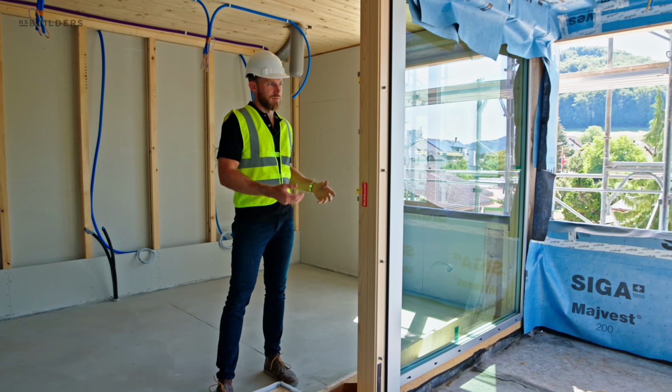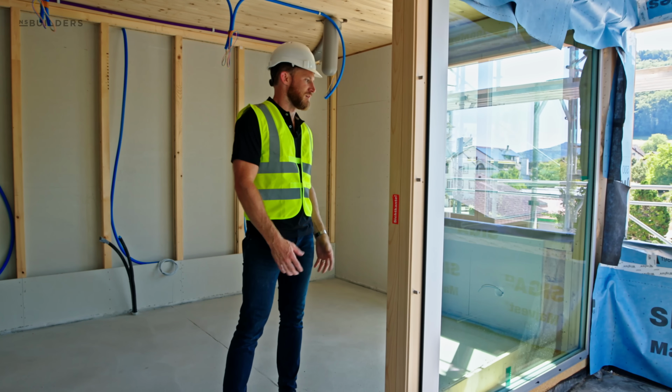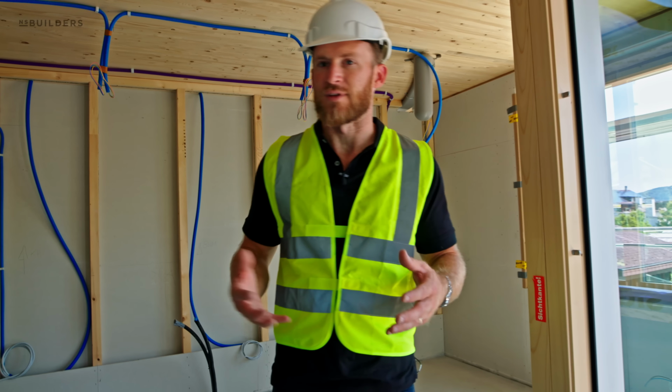And maybe they pulled them off for us to see, but the fact of the matter is this is a finished product. This is a finished outside corner, and you can tell by the level of care that the guys have on site to make sure that this stuff doesn't get damaged.